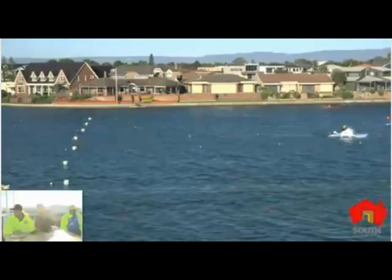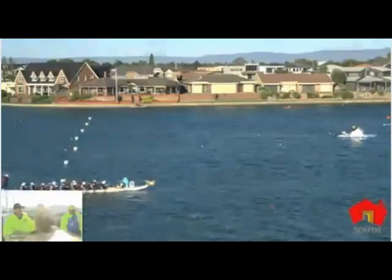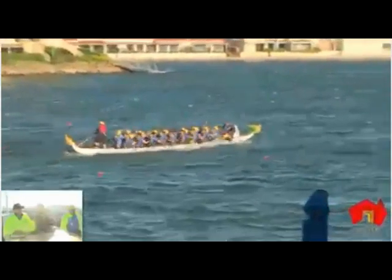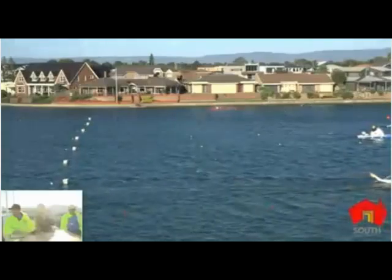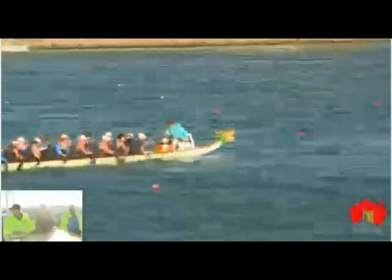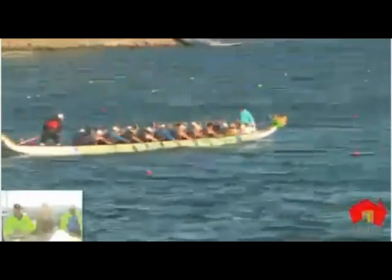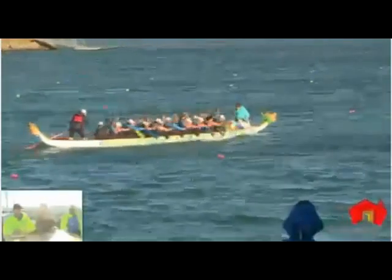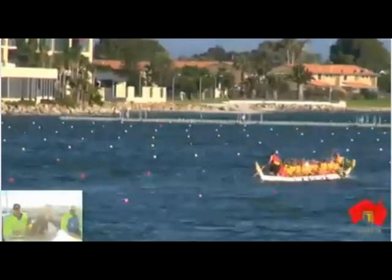Pittwater are on the water and away. Manly have now been given a start and they are underway. Six, Different Strokes. Yep, Subsonics are out. Now we have Different Strokes given their orders. They're underway.